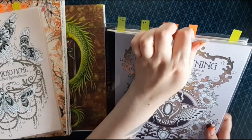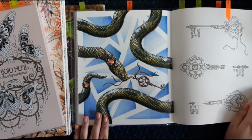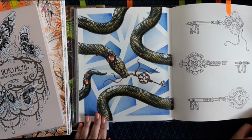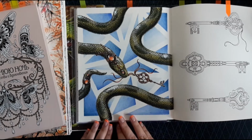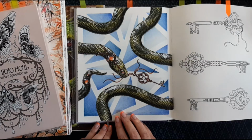The fourth texture was scales. And again, I wasn't happy with the result. I felt so sorry for this little snake, and I decided to finish this page. I have added a geometric background and colored all the details, the gems and the key.